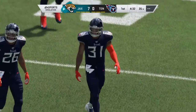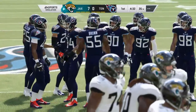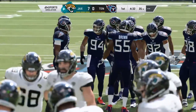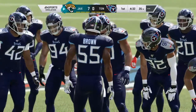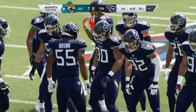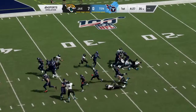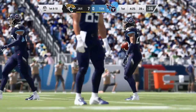Point after by Lambeau, up and good. And that makes the score 7-0. And Lambeau now, after the touchdown, he'll kick this one away. Fielded about a yard deep. And the decision to bring it out, a good one, as he's up a yard or two shy of the 30. And here comes Tennessee as they get set to take the field.